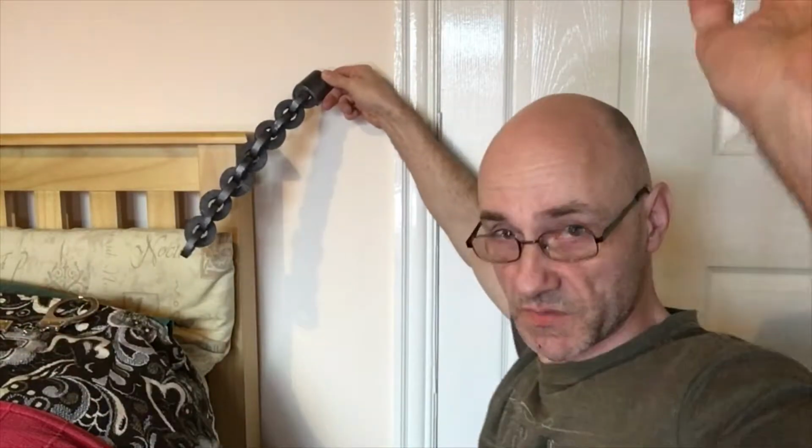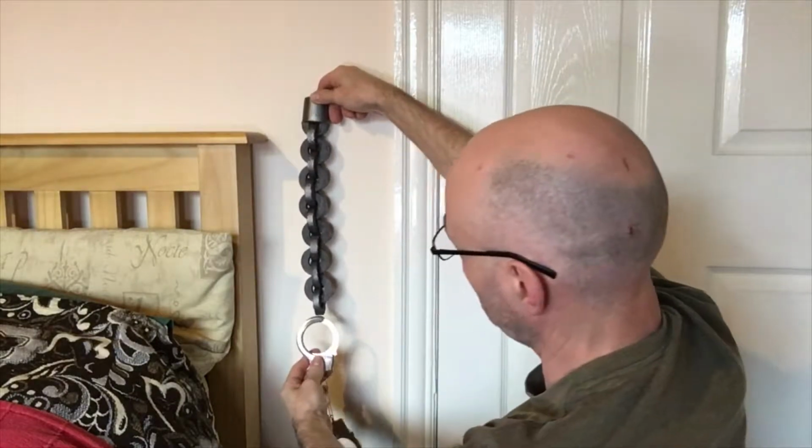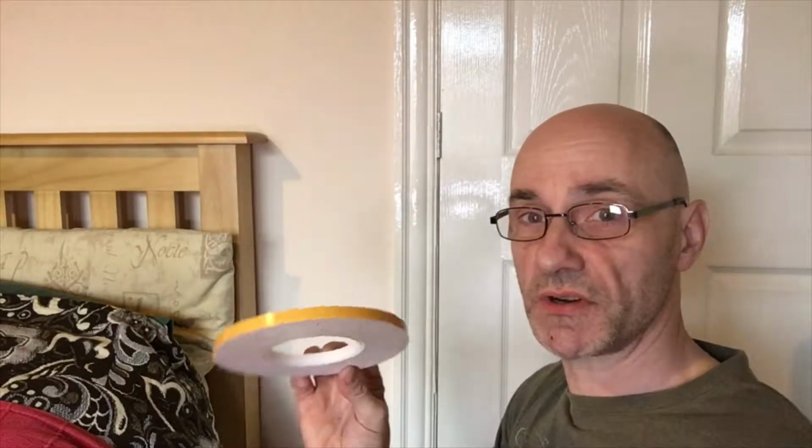You know, if the arms are kind of spread up behind them, tight to the bed, kind of thing. So that's going to be that. I'm going to use some of this double-sided sticky pad stuff, which is what I use to stick the candles to the wall. So it's really, really strong, this stuff.